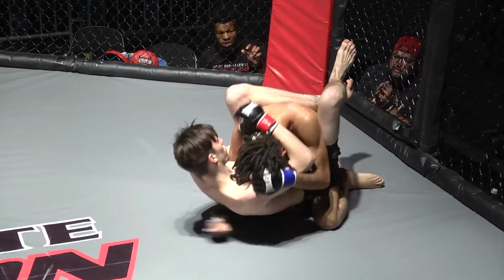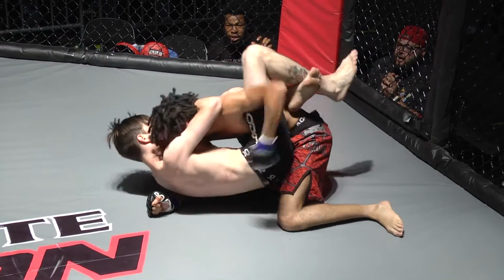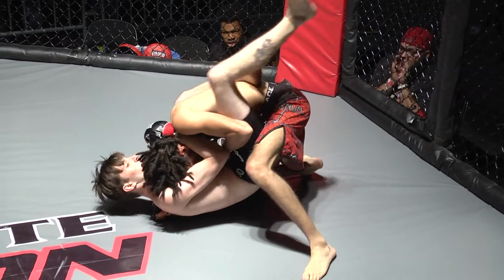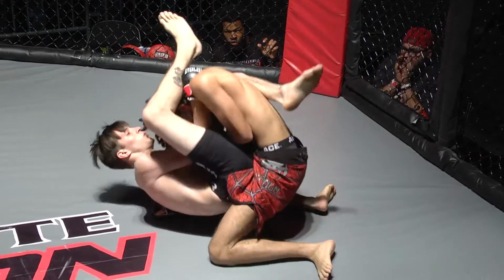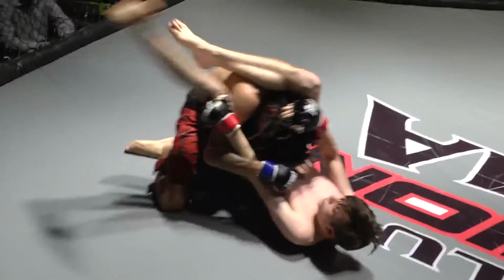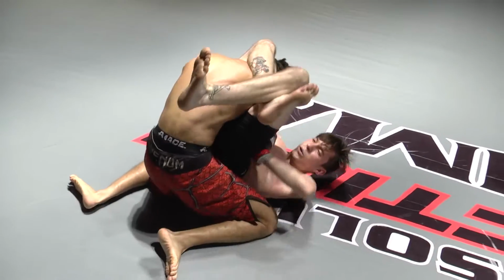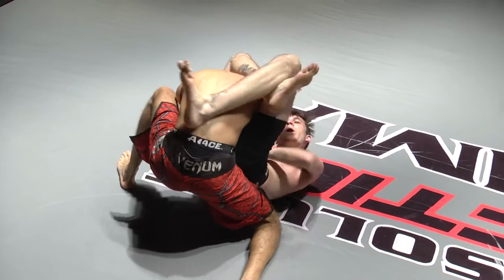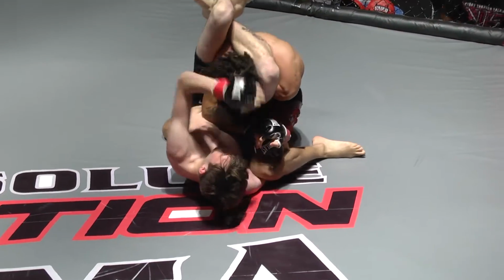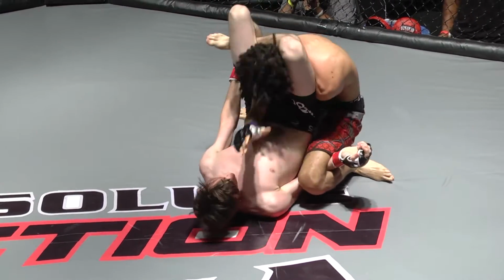As of now, anyway, he's working. It looks like he was working to get a body triangle on Owens, but I don't think he's going to be able to reach that leg around there. Oh, goes high for rubber guard. Oh, look at this. Now this is nice. Wow, beautiful transition. He's trying to push the arm across of Owens, and now he's hooked the leg. Oh, look at this triangle choke. That could be it. That could be it.